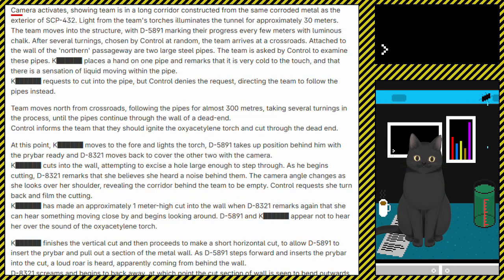Camera activates, showing team is in a long corridor constructed from the same corroded metal as the exterior of SCP-432. Light from the team's torches illuminates the tunnel for approximately 30 meters. The team moves into the structure with D-5891 marking their progress every few meters with luminous chalk. After several turnings, chosen by Control at random, the team arrives at a crossroads.